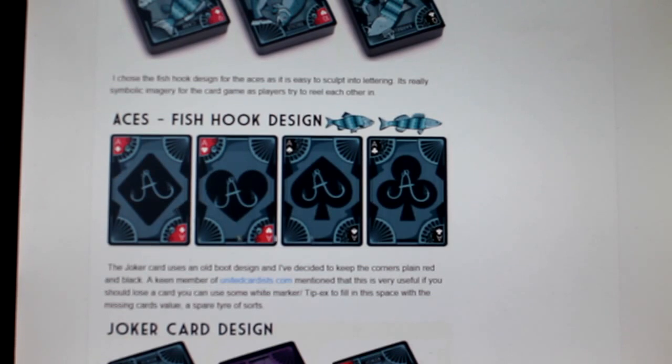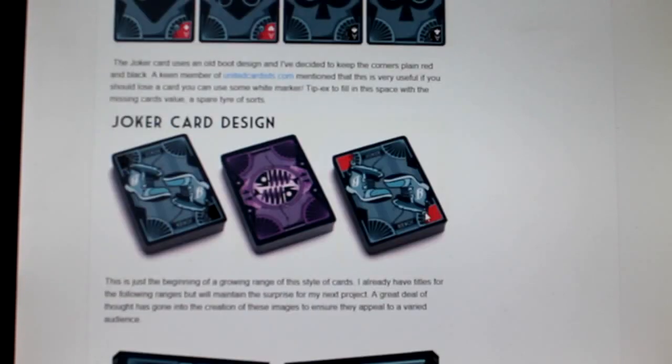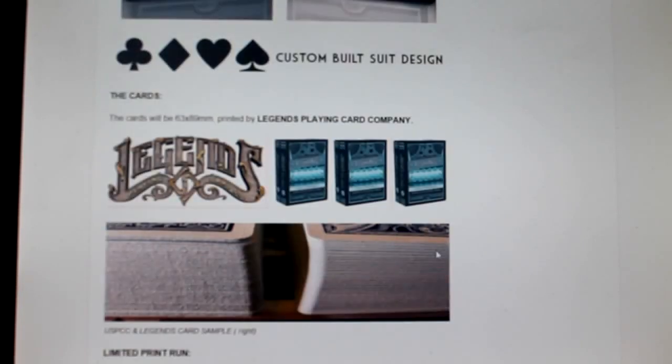And the back design, the aces are a little bit simple, as you can see. The A's are made out of fishing hooks, but it works. It's a nice idea. The back design has a purple theme with fish skeletons, and is nice. And the Joker's sneakers, because everyone catches sneakers when they go fishing apparently. And they're going to be printed by Legends Playing Card Company.